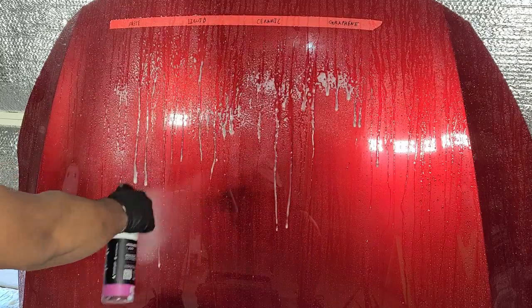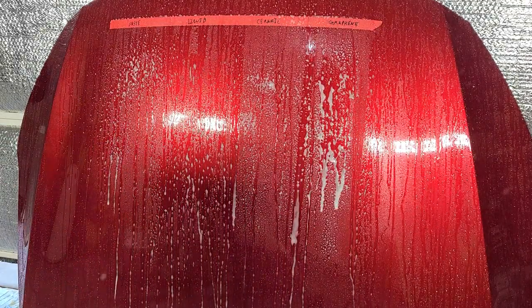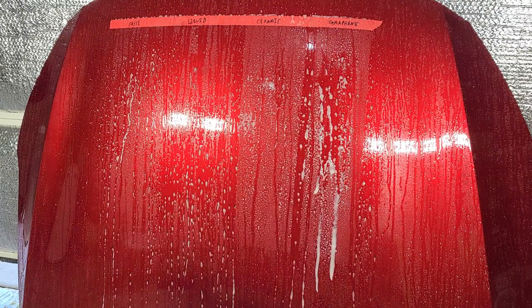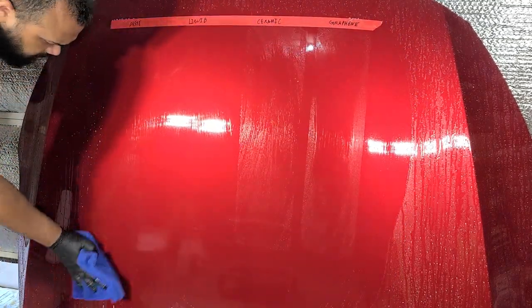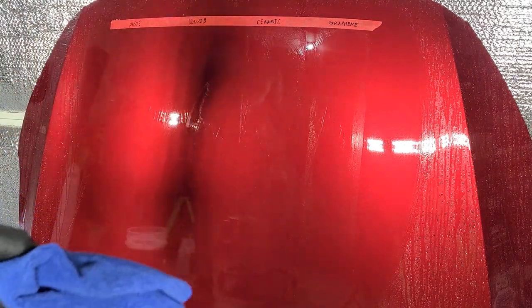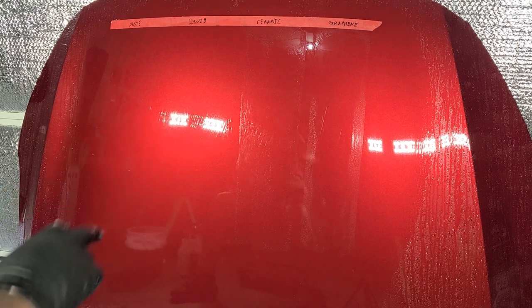So we will start with our iron removing wheel cleaner. Stuff does stink, so keep that in mind. Hot iron removers, they smell not great. Into the panel. You can see how it repels the chemical. The graphene and the ceramic are repelling it more. The liquid, the paste, not so much. They are still to a degree, but nothing like these two.